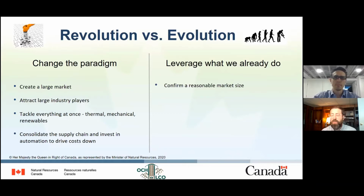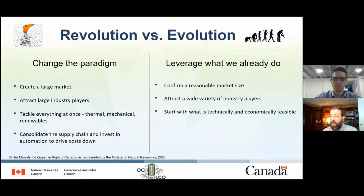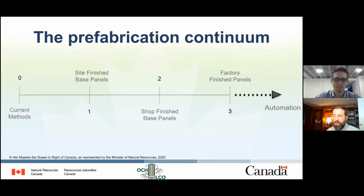In Canada, so far, we don't have that market development activity. I think that needs to be regional because we're spread out. But we do know that there's already a very reasonable market size in just about every urban center. I think we're going to need to attract a wider variety of industry players. Large players would be fantastic, but some smaller and medium-sized companies can get involved in this space because we're so spread out. We can start now with what we know is technically and economically feasible, and we think that the building envelope upgrades are the logical place to start. And then we can assume that costs will go down as the market is proven and competition takes hold.